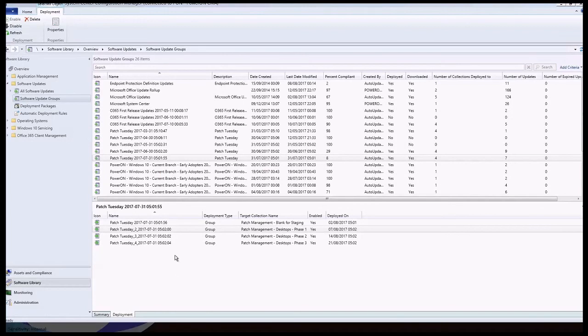So here at PowerON, collection 1 is actually for staging purposes. So here we'll download the updates and hold them for the first week, just in case we discover or we're informed reliably to not actually deploy a particular patch because it's broken something. So in that scenario, we can immediately stop the process at that point. And none of the environment is actually affected by that potential issue.